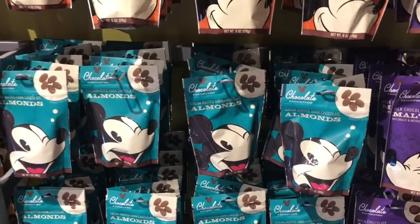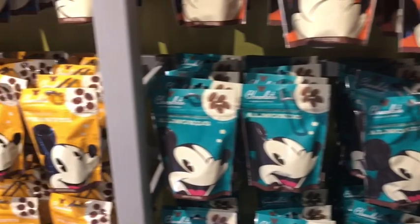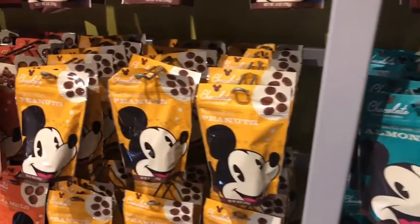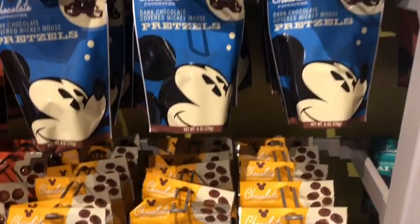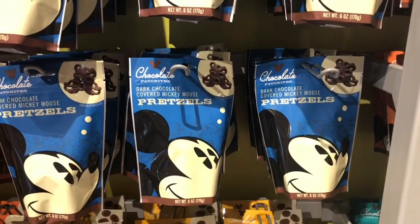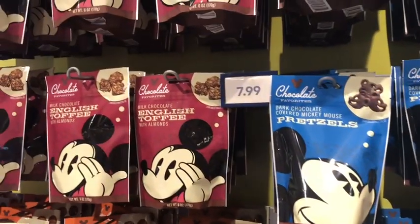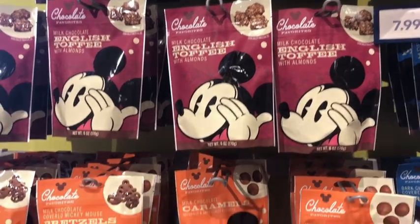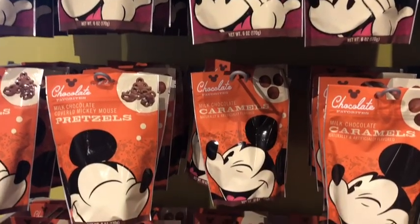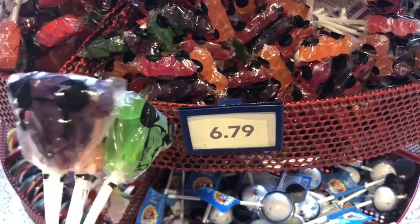So in addition to some of the ones I had already mentioned, they have such a nice variety of your hard candies. They've got your gummy worms, sour gummy worms. They've got packaged cotton candy. One of my all-time favorites to get are the chocolate coconut patties that they have, and they're shaped like Mickey. They're shaped like Mickey heads and they're just adorable, and I love to get those.